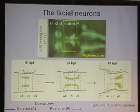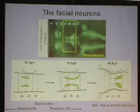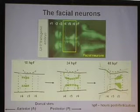And one of the reasons that we're interested in them is that they undergo a very unique migration pattern. They're born at about 16 hours post-fertilization, or HPF, and by 18 hours, they begin to migrate out of rhombomere 4, where they're born, towards the posterior hindbrain. Once they reach rhombomere 6, they stop migrating, so that by 48 hours, all of the neurons reside in this region.